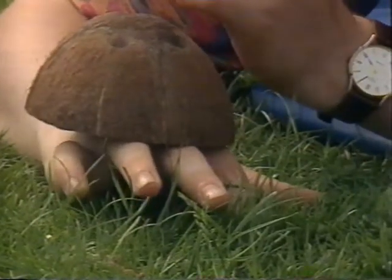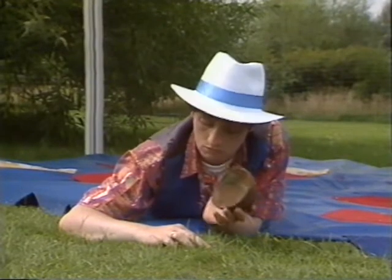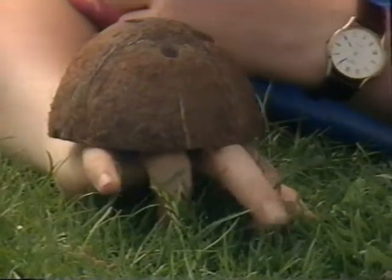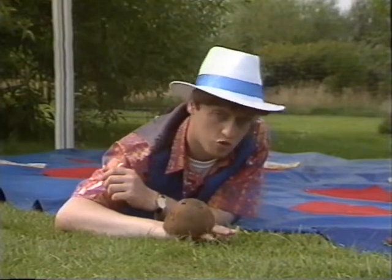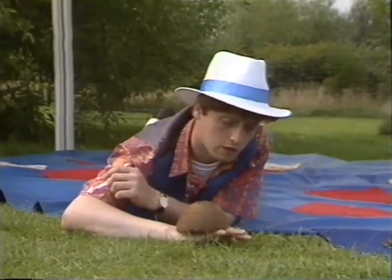Perhaps you'd like to try this. You get half a coconut shell in your hand, and you've got a tortoise. If you haven't got a coconut shell, you could always use a margarine tub or a butter tub. That'll do just as well.